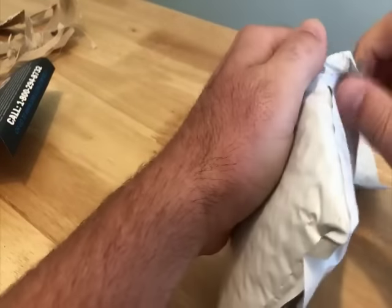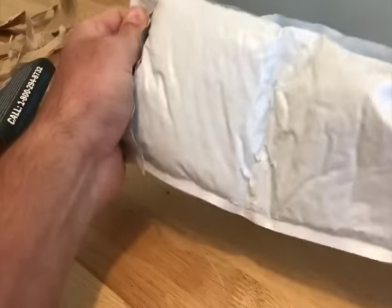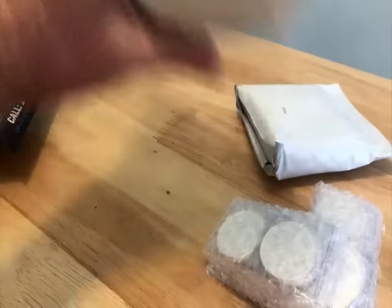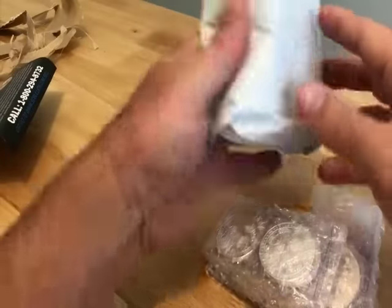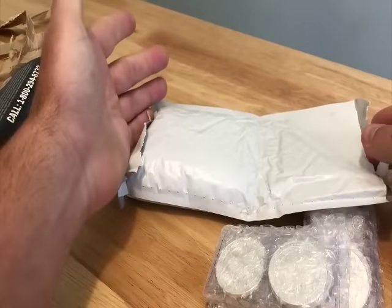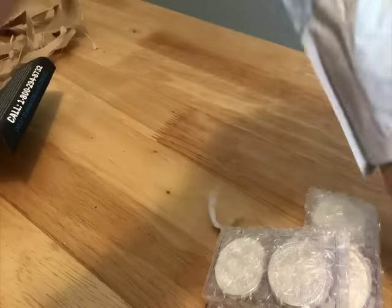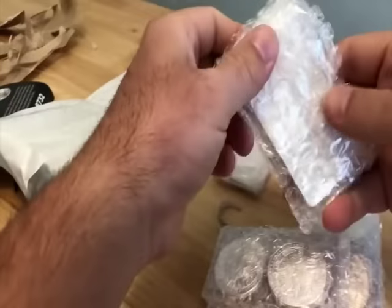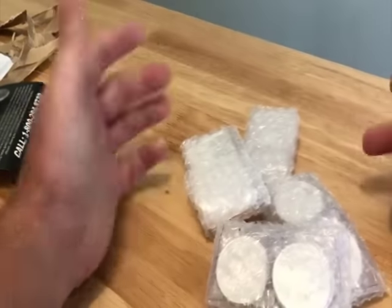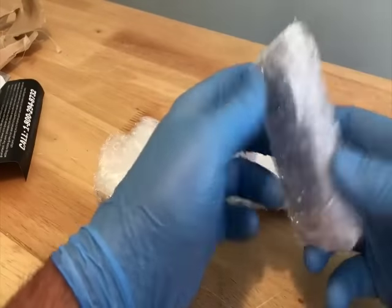Okay, let's see what we got here first. So really well packaged. I mean, this is one, about three or four layers. And then underneath that you have the stickies here. So we go ahead and put on some gloves and we'll take a look at these. Okay, let's take a dive in and see what we got here.